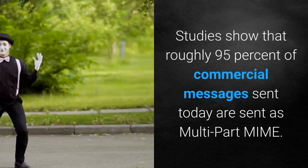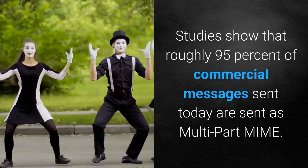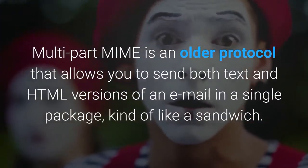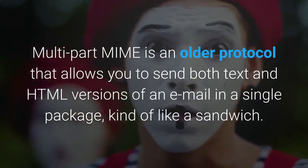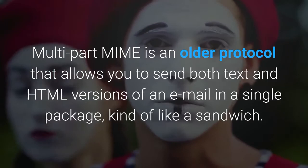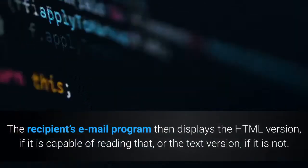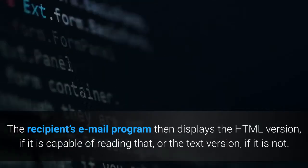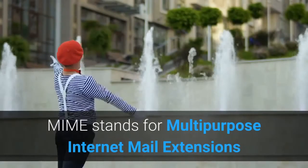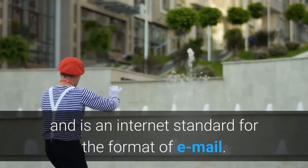Studies show that roughly 95% of commercial messages sent today are sent as multi-part MIME. Multi-part MIME is an older protocol that allows you to send both text and HTML versions of an email in a single package, kind of like a sandwich. The recipient's email program then displays the HTML version, if it is capable of reading that, or the text version, if it is not. MIME stands for Multipurpose Internet Mail Extensions and is an Internet standard for the format of email.